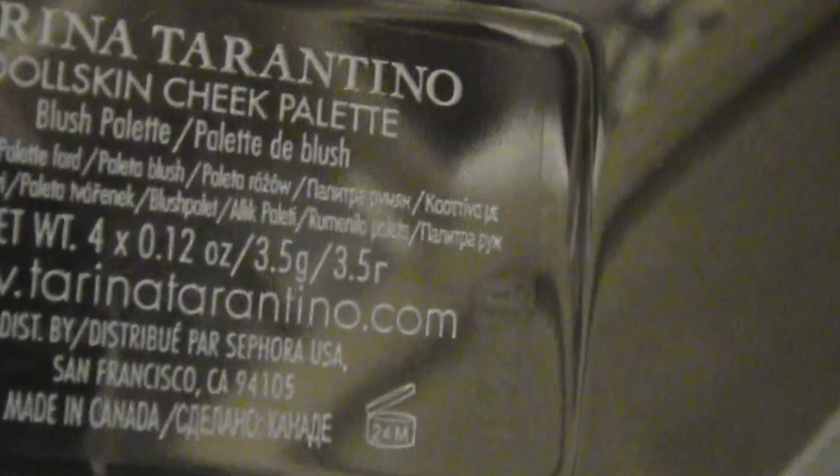My Tarina Tarantino palette, which has 4 blush colors. Which, of course, oh, they are listed on the back there. They are... Oh, no, they're not. I lied. They're not listed on the back. But I know that one of them is called Parasol. I don't know what the other ones are called. This is a YBF, Your Best Friend Cosmetics.